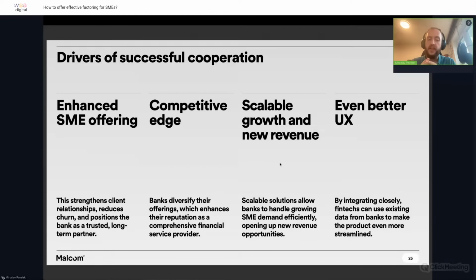And by having the solutions and not only offering them, but also trusting them, it can also help with scalable growth and new revenue, as this can help SMEs during all stages of their life cycle, even when they are small and just starting out. These products can help them to grow, so they become bigger SMEs and they can use more products.